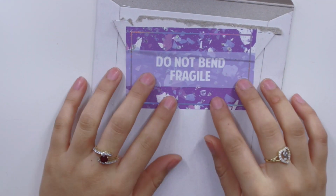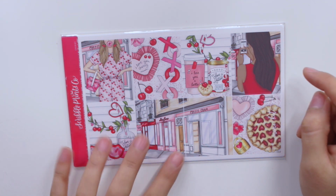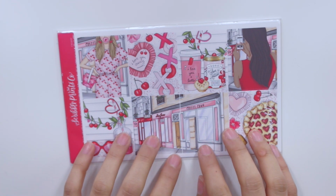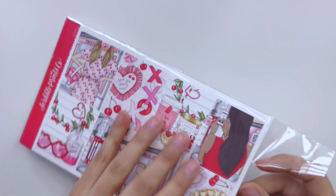Next up, I don't want to spend too much time because I have quite a bit of things to show you guys. Next up, I have Scribble Friends Co., which I actually posted a picture of what I was going to get. As you guys know, her kits are more on the bigger side, and I don't end up using every single sticker because I do have the hourly planner, but I plan on using the leftover stickers for either my personal planner, or I do have another planner coming, which you guys will eventually see a video of.